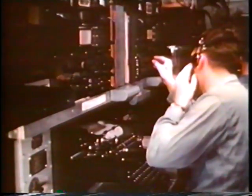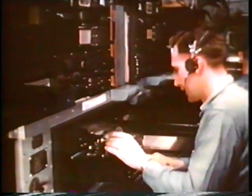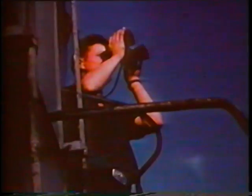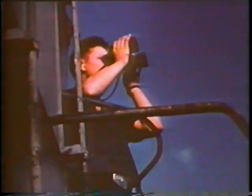Wait a minute. We've got something. Our B-29 is in trouble. We've got them on radar, but the lookouts haven't spotted them yet. Say, this lifeguard stuff is new to me, but it has its exciting moments. Brother, am I glad I'm not on that plane.